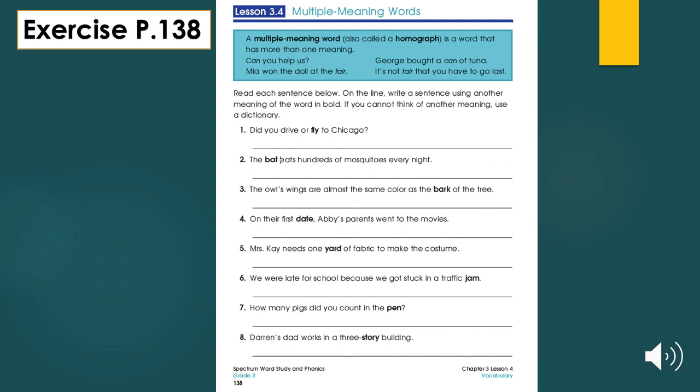Number 5. Mrs. K needs 1 yard of fabric to make the costume. Yard. Use another meaning. Number 6. We were late for school because we got stuck in a traffic jam. Traffic jam. Jam, the word jam. Give me another sentence with another meaning.